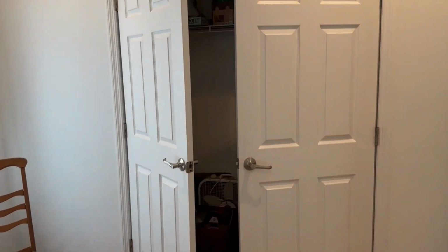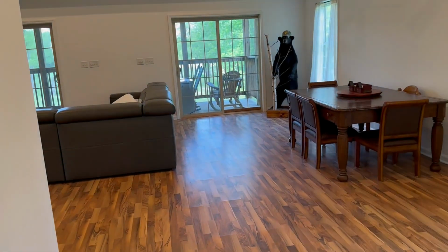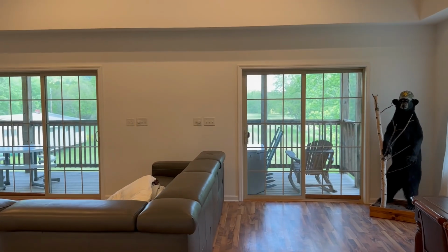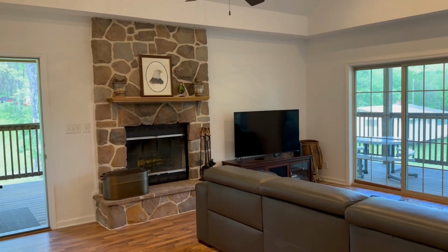You got a big closet here in this bedroom. But then I'll do another video. My last video will be down here in the basement. But there is a full basement under this thing that's not designed to be finished, just in case water would ever get up in here. But it's a great place to park your toys and all that good stuff. And I'll take a video down there.